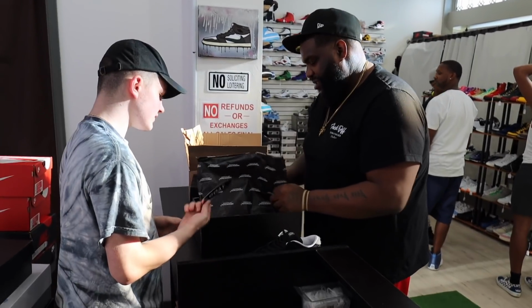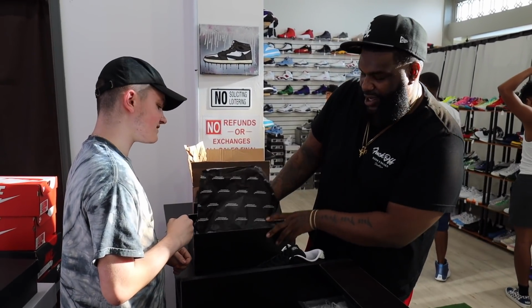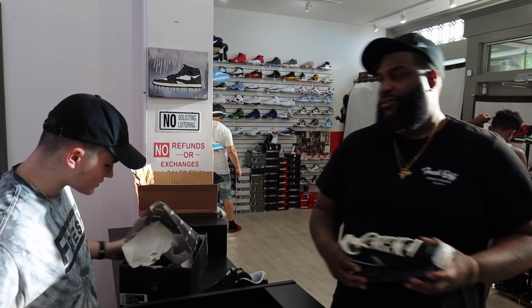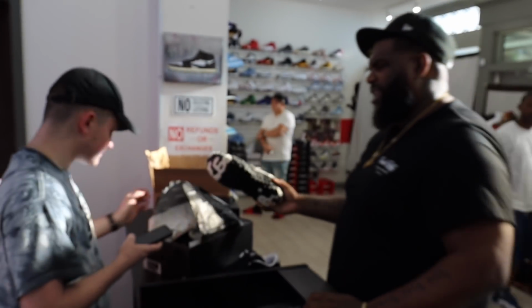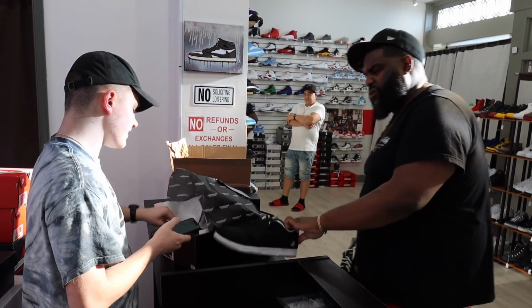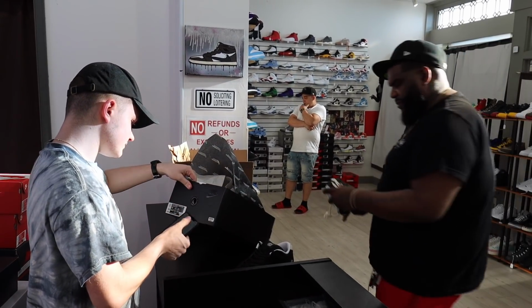Yeah. Goat sticker. Yeah. Look at that. Oh man. Yeah, I don't think those are going for very much. What you mean? He's going for 260. Oh, are they? I don't know what they're going for. You want 230 for them? Let me see.